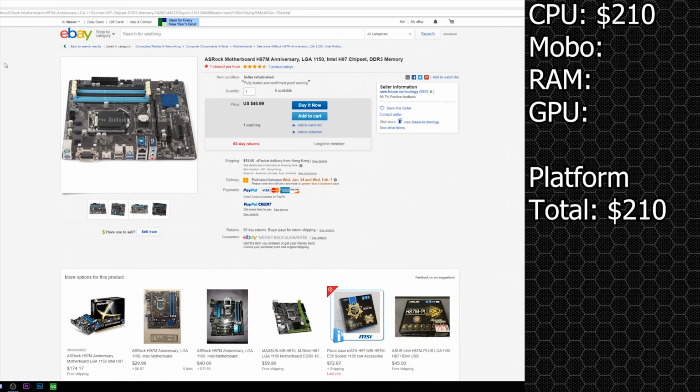Now, for the motherboard of this platform, because our processor doesn't support overclocking, we also don't need a chipset that supports overclocking. So we're going to be going with the H97M here from ASRock, and this seller looks like they have a very good track record. It is seller refurbished, says it's fully tested and confirmed to be in good working order, and it will give us all the features that we do really need here.